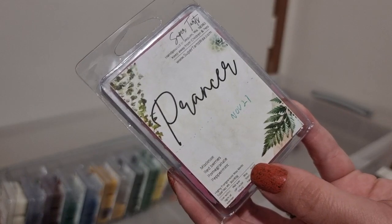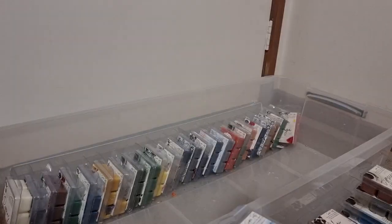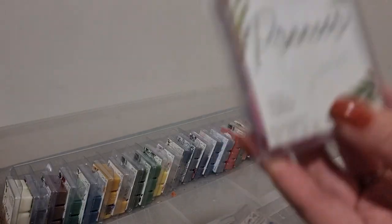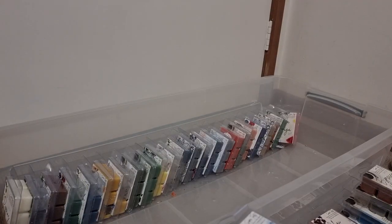Prancer, so this one recently arrived. Mistletoe, red berries, pomegranate, peppermint. This is going to confuse me so much because I ordered this one in a fresh earthy pre-order, which means it came with a fresh earthy label. So it gets stored with my fresh and earthy scents, but I know that it's Christmas, so I feel like it should be with the Christmas.